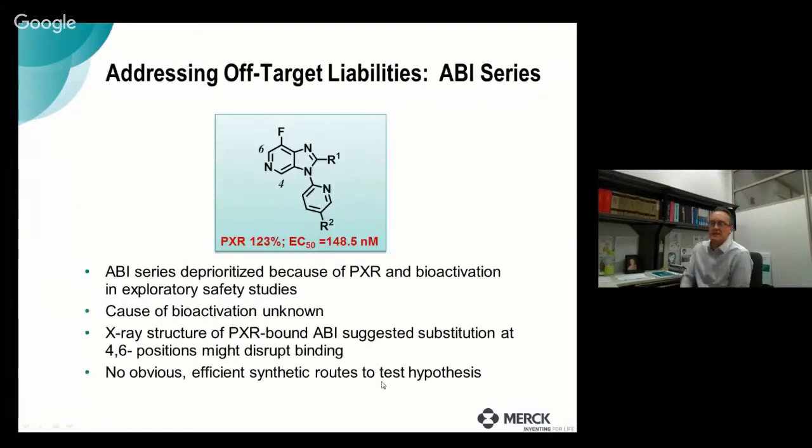So for the last example I want to share with you this afternoon, I'm not able to share the program context, but this is the chemistry series that we have. This was an A's-benzimidazole series. This was one of the lead series for one of our medchem programs, and it had a lot of very favorable properties. Unfortunately, kind of late in the game, some issues cropped up that caused this series to be deprioritized despite all of its attractive features.